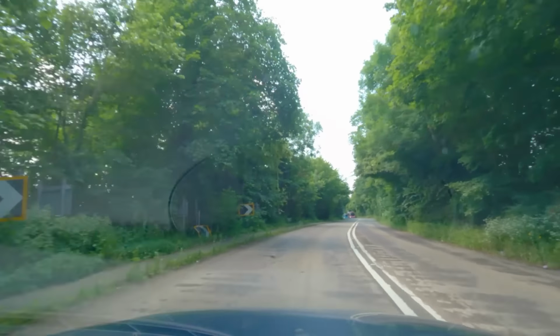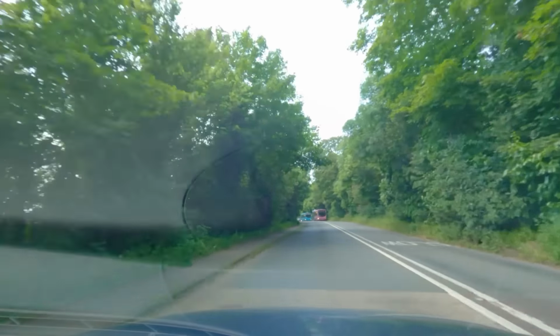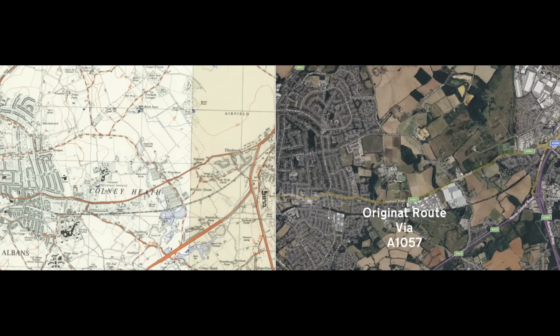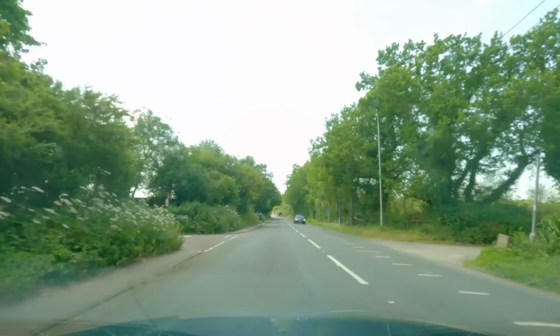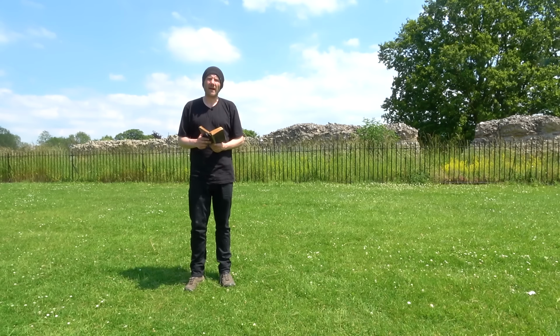All right, great. I think we've managed to avoid the worst of Hatfield, so let's move on and we're going to drive along the A1057, which doesn't appear to have changed all that much since the old days, and by following the road it will deliver us into the city of St Albans. Which is an absolute arse to drive around, so don't bother.